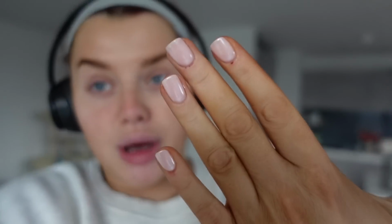Can we just have another moment for my nails? Now I've got a bit of a tan on. Aren't they just stunning? Still on the BIAB, milky pink BIAB with a pearl chrome on the top. Ultimate clean girl aesthetic era nails. So if you needed some inspo, I love them.